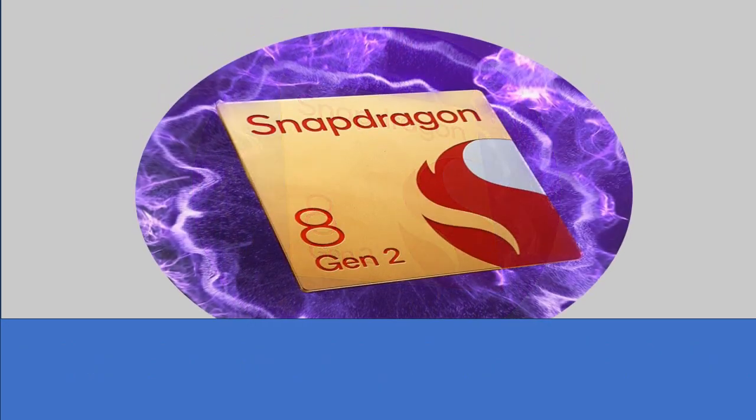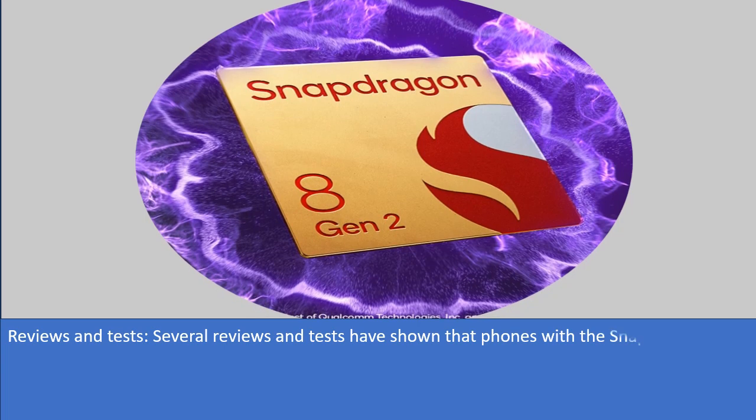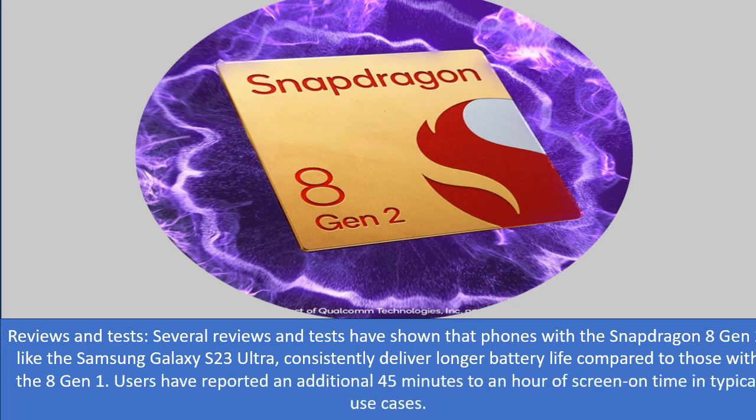Reviews and tests. Several reviews and tests have shown that phones with the Snapdragon 8 Gen 2, like the Samsung Galaxy S23 Ultra, consistently deliver longer battery life compared to those with the 8 Gen 1. Users have reported an additional 45 minutes to an hour of screen-on time in typical use cases.